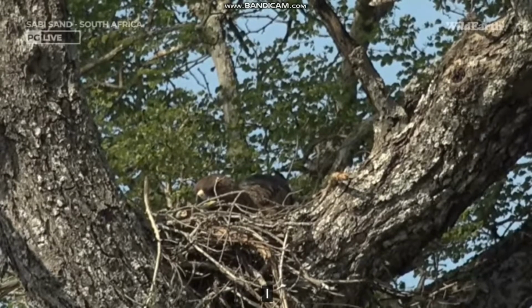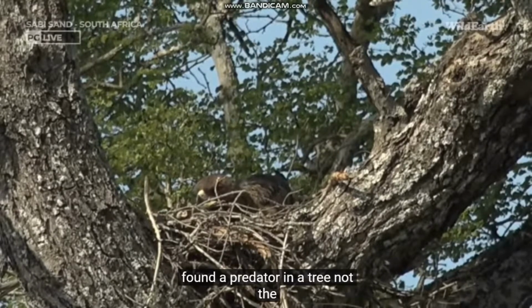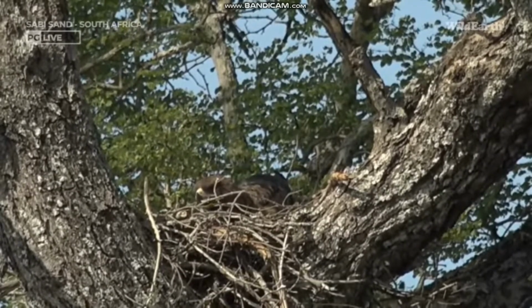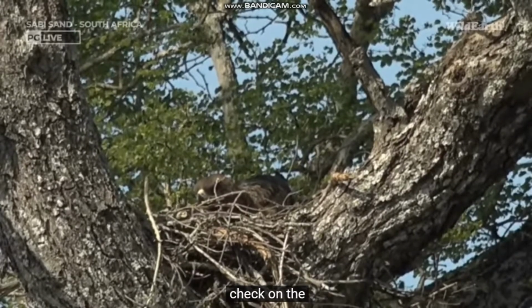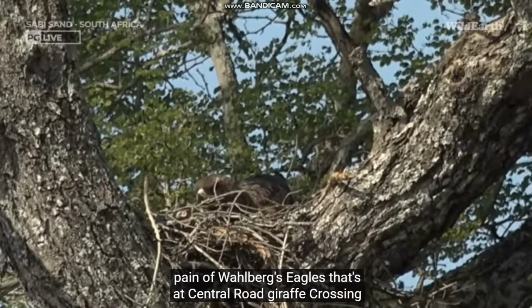I found a predator in a tree. Not the leopard I was looking for, but I figured I might as well come and check on the pair of Wahlberg's eagles at Central Road Giraffe Crossing. And we are in luck. There is a Wahlberg's eagle in the nest.